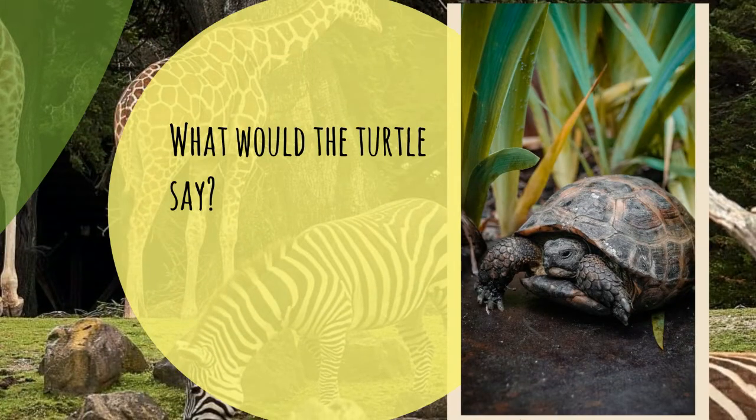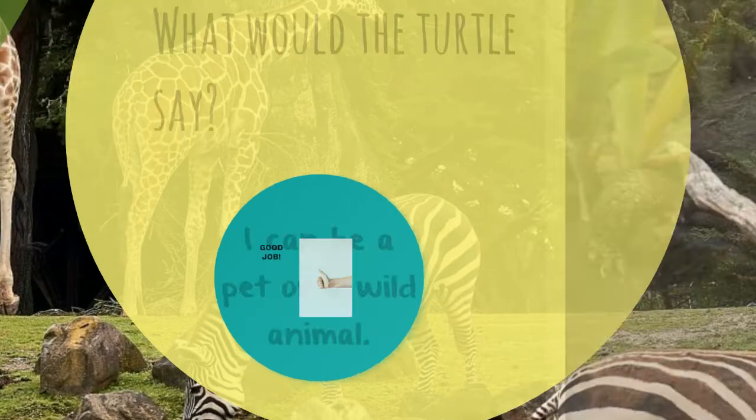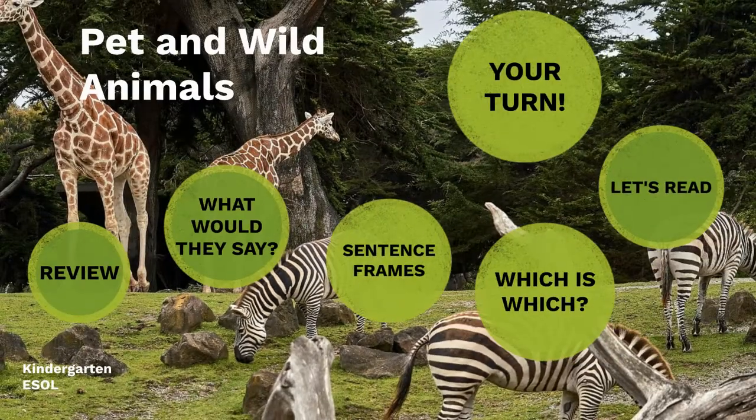What would the turtle say? Now this is a tricky one. Think carefully. He would say, I can be a pet or a wild animal. You can have a turtle as a pet, but turtles also live outside. Did you guess that right? Way to go. You're an expert on this now.